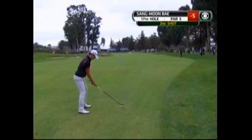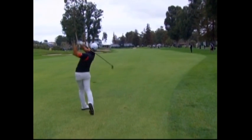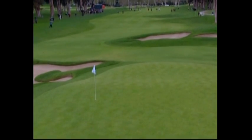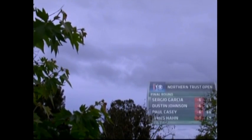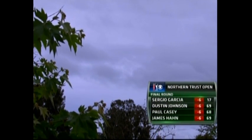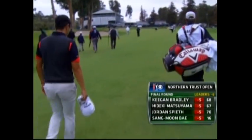By the way, don't count out Sang Moon Bae at 17. Yeah, we're all watching Sang Moon Bae. 281 yards, a 3-wood, and a really good-looking shot. Oh, that didn't carry the bunker. Man, he's playing long, I'll tell you. Well, if there is a playoff, we go to 18, then to 10, and then to 14, and then back to 18. So we have 4 players at 6. Can Sang Moon Bae make a birdie and make it 5 here at 17?